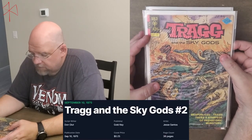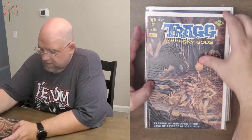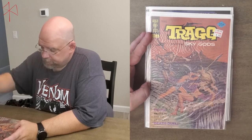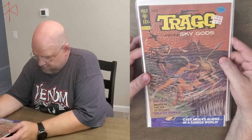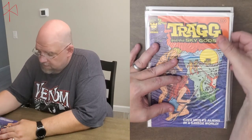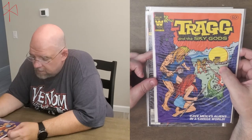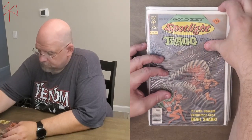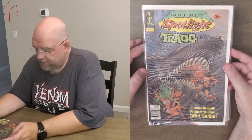This is 902975096056059. I just don't understand Gold Key's numbering process at all. I said this is Tragg and the Sky Gods from Whitman, number nine. Looks like. Gold Key Spotlight, Dragon, the Sky Gods. Great cover. 709.